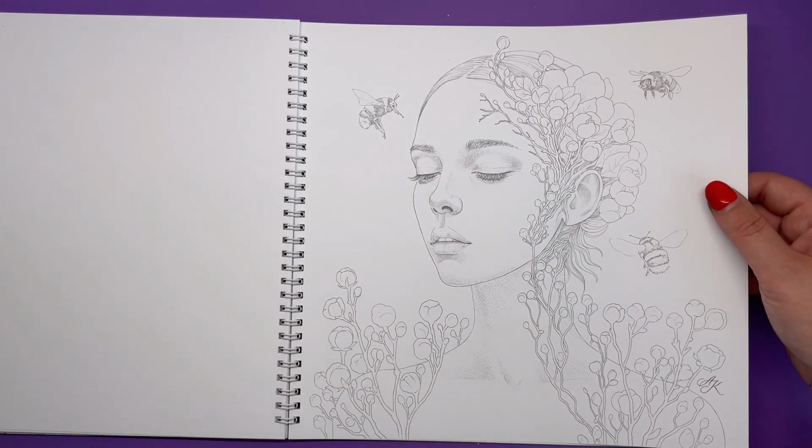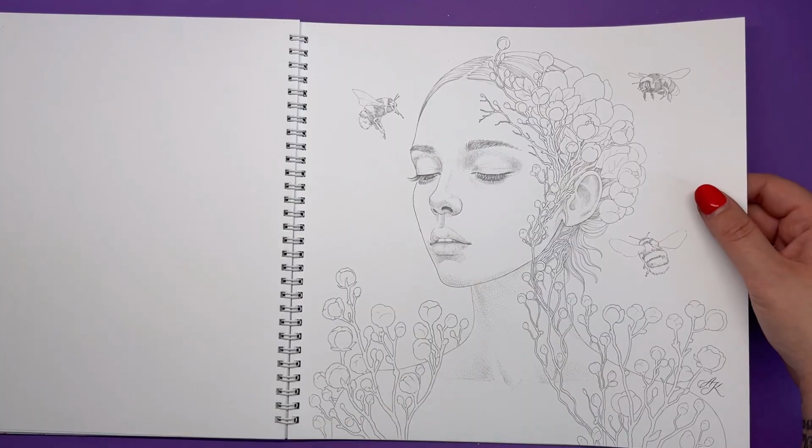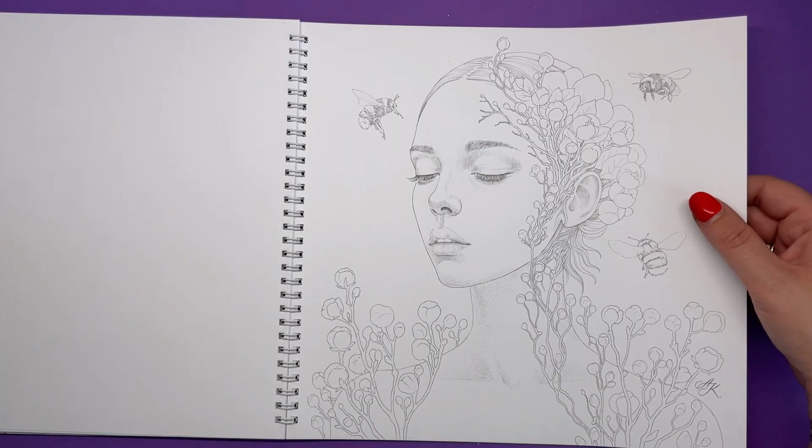Buddy's just woken up from his nap, so he's just coming over to give me a fuss. Hey buddy, hey bud, you had a good sleep? You're a good boy.